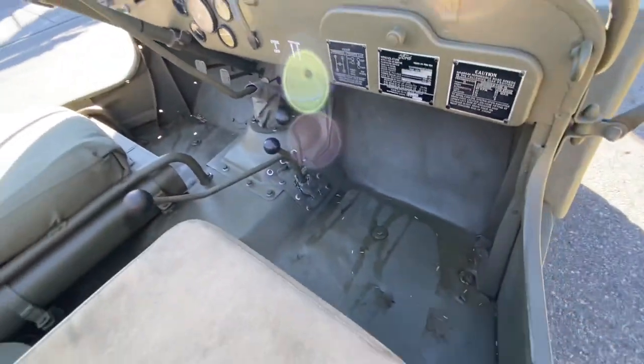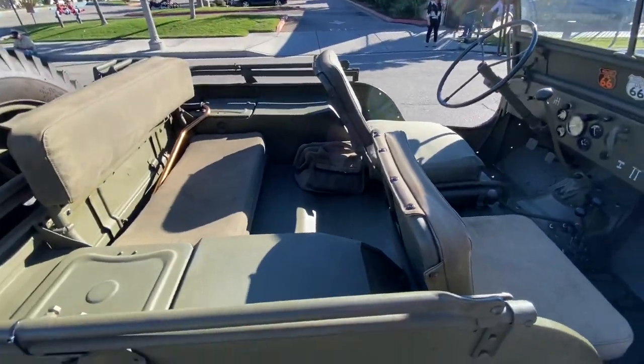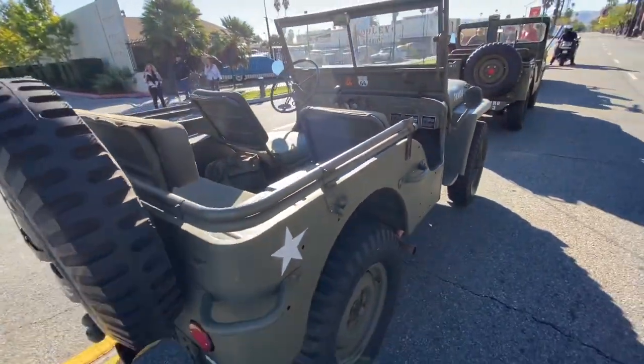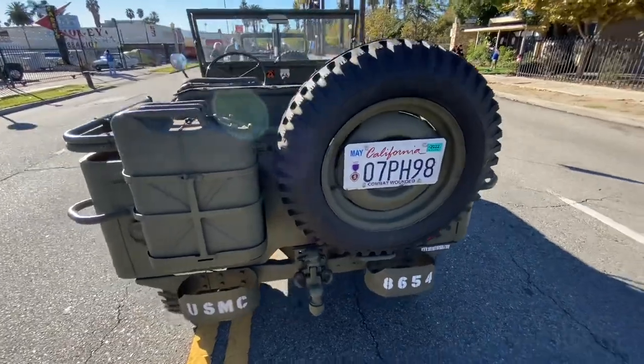I spilled coffee. Don't look at that. Got some bullet holes in there. Don't know where it came from. Got my Purple Heart license plate on there.